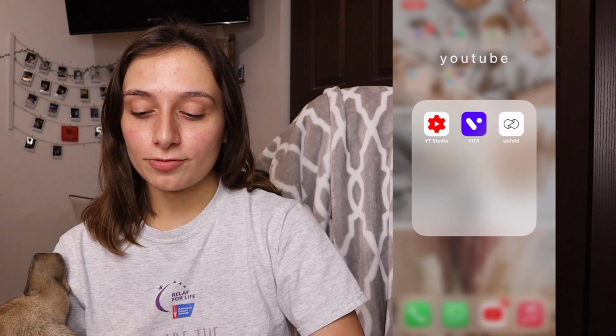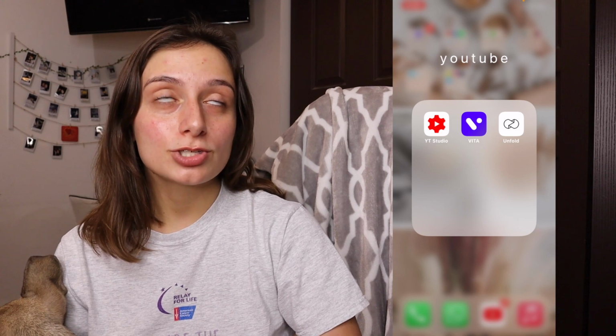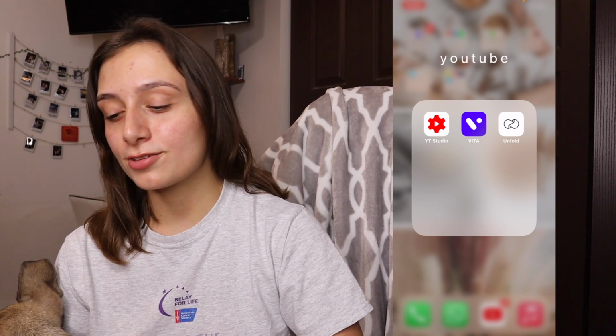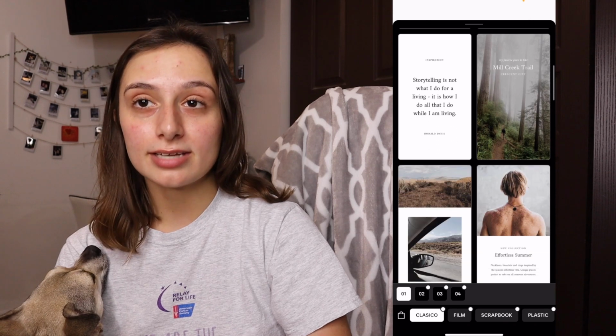And lastly, Unfold. I use this app all the time for Instagram stories. I haven't been doing it recently, but I used to do it all the time, and it just has a lot of pretty presets and everything. So I'm gonna just show you an example here. They just have all of these pretty presets and stuff.